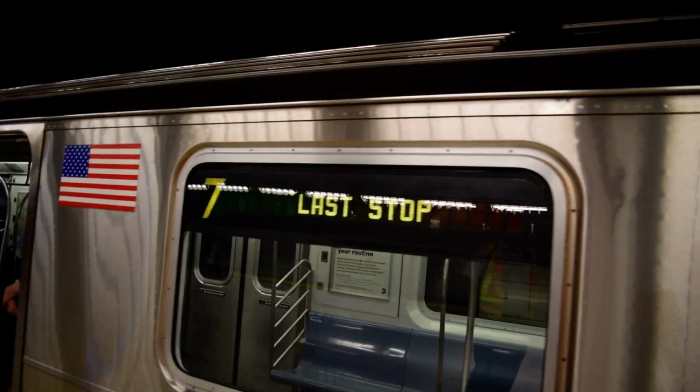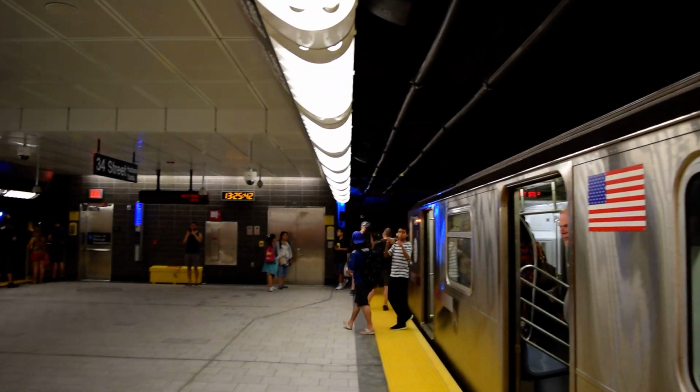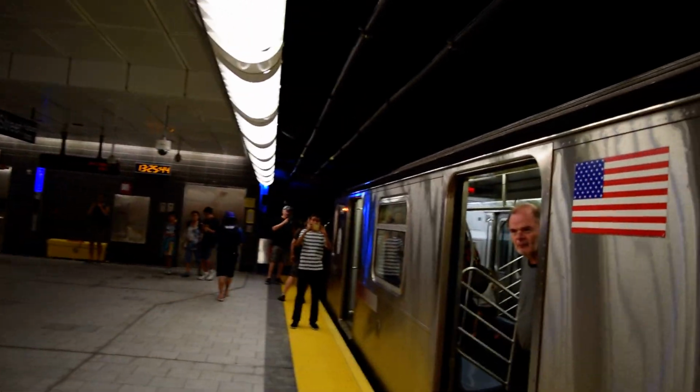Ladies and gentlemen, welcome to the new 34th Street Hudson Yards Station. Thank you for riding with MTA New York City Transit.